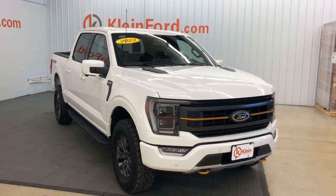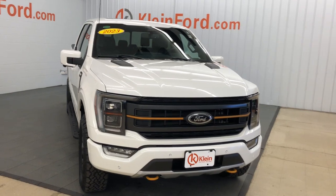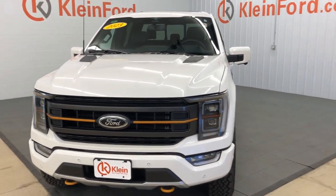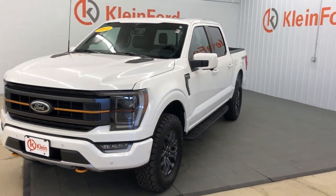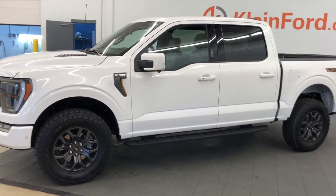Can you see yourself in the 2023 Ford F-150? This vehicle is an outstanding buy with fewer than 10,000 miles on the odometer. This rugged F-150 is ready for work, off-roading, or a little R&R.